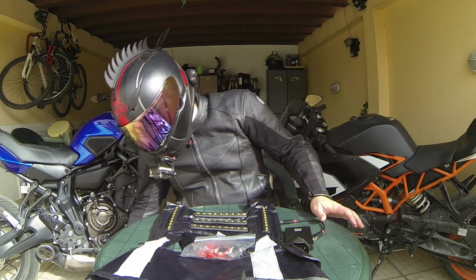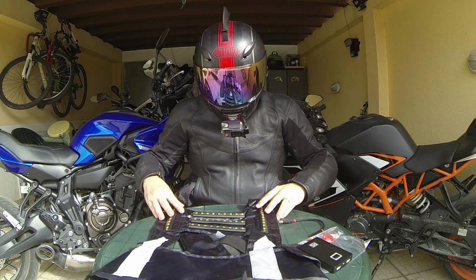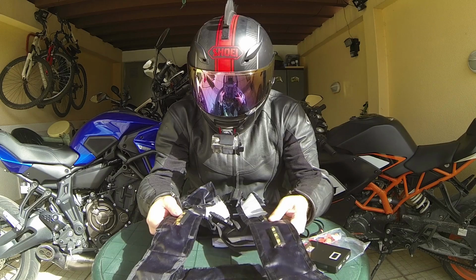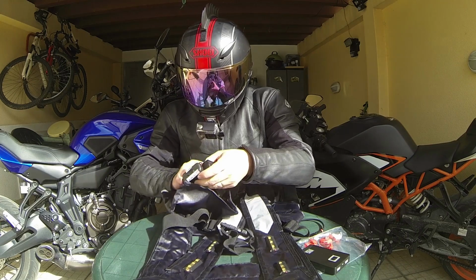Let's just put this on the ground so I can have a bit of room to move around. Not that it's going to break, because it's sturdy. Okay, so here, and then let's go to the jacket itself. This is the front, where you have your running lights and your indicators, tiny LEDs. You have two little pockets here: on the left one's empty, the right one has the receiver box.